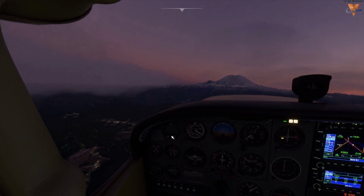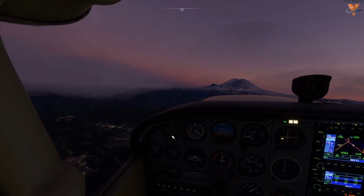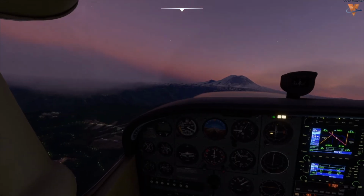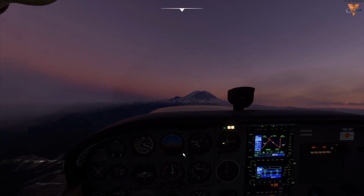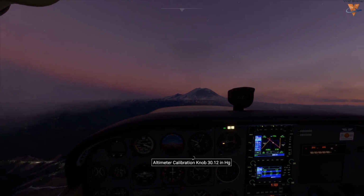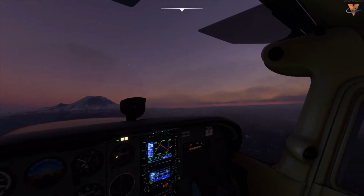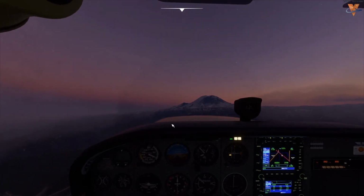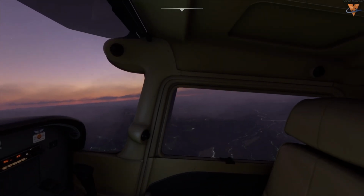FlexJet 574, contact Seattle Center on 128.5. Horizon Air 2629er, descend and maintain 6,100 feet. Cessna November 215 Romeo Alpha, Seattle Center, continue as planned. Altimeter 30.12. Alright. Alaska 69er 1, UR 5. We'll turn back to the east once we get around these clouds right here, just trying to maintain VMC conditions. Cleared to Sunder.